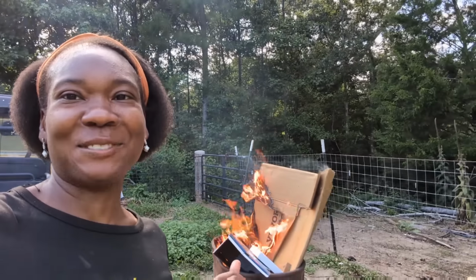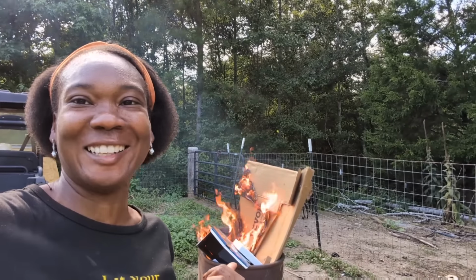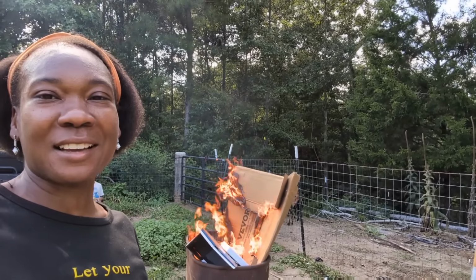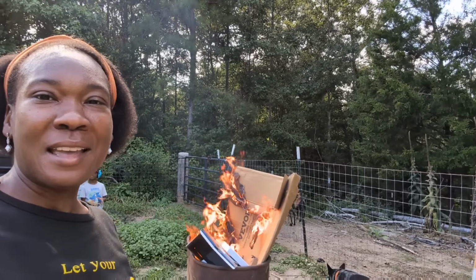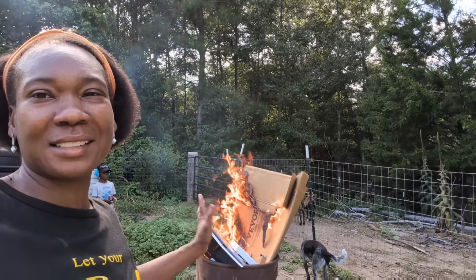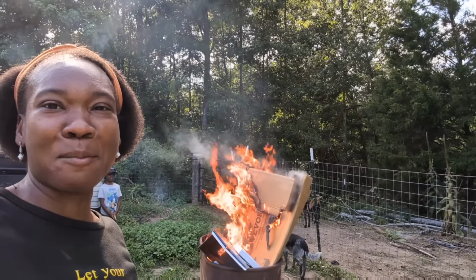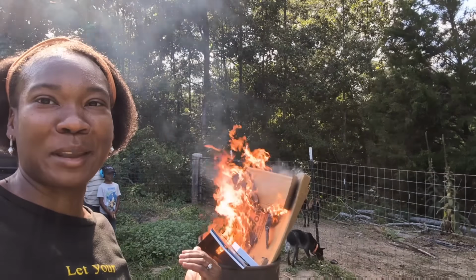I may have gotten this fire started a little bit too quickly. It's going good. No, but there's a breeze out, so the wind just kind of picked it up. And those cardboard boxes, they just flame up like nothing. So I'm going to go see if I can do some fire control now. Make sure it stays inside the burn barrel.